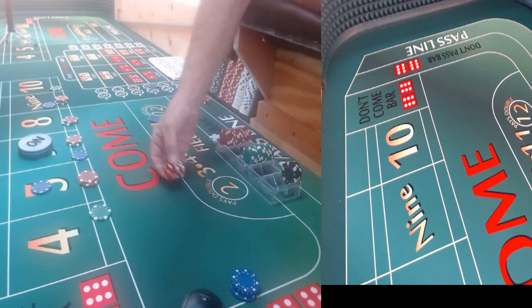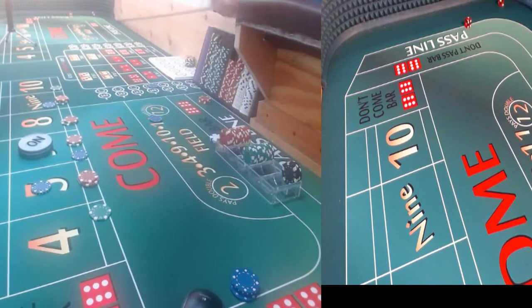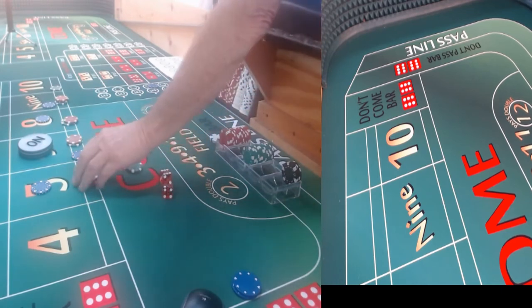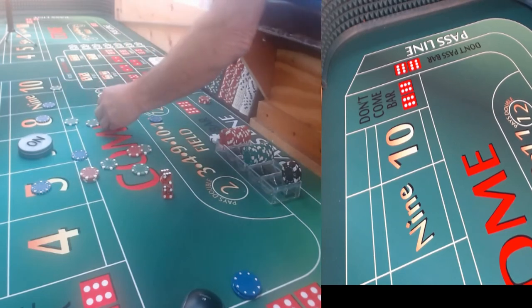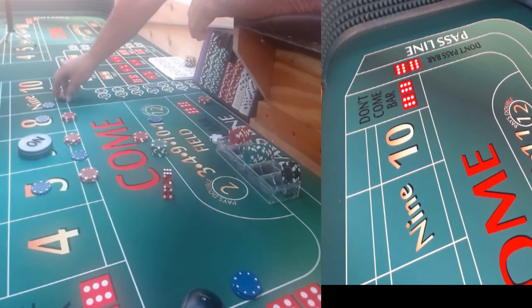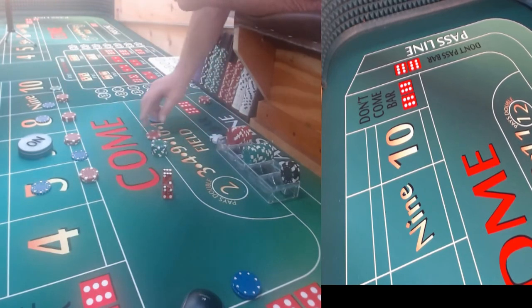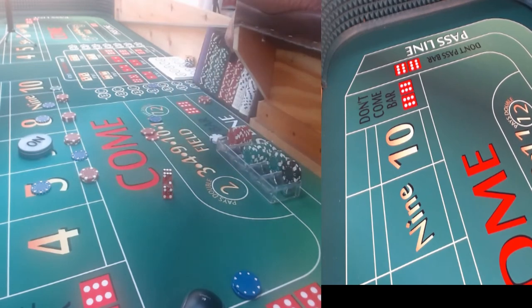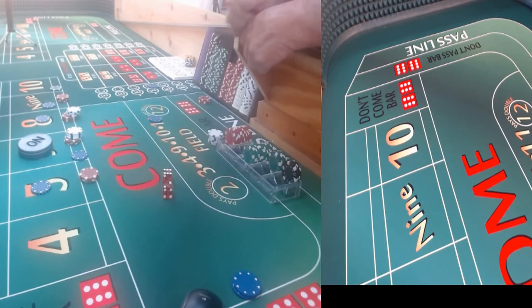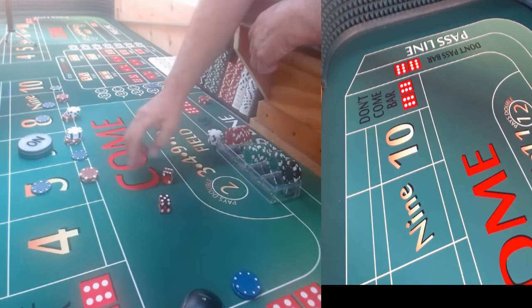There's an easy 8, 6-2. Easy 8. It's gonna get us $35. And what we're gonna do now is we're going to drop this down to 66 inside. Okay, looking for a 6. Oh, we got 5, 1, 3, 5.